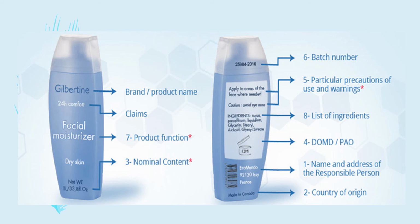So see, you have the brand name, you have the claims, you have the product functions for what exactly, whether it's a shampoo, whether it's a moisturizer, what exactly is it, whether it's required for normal skin or dry skin. So this will go as your labeling and your packaging.